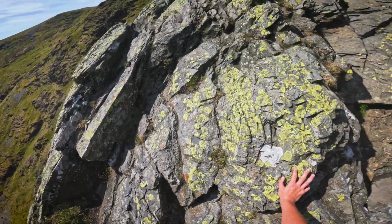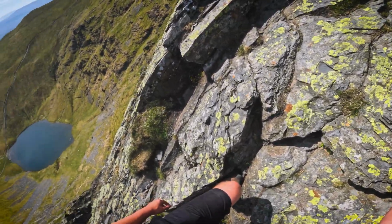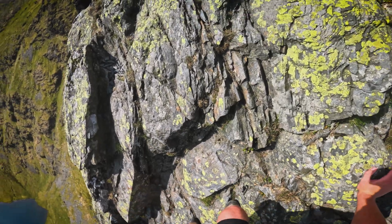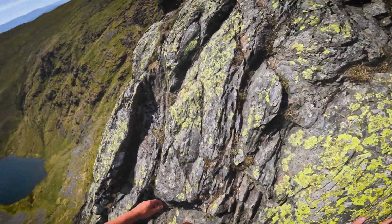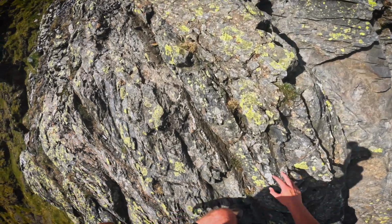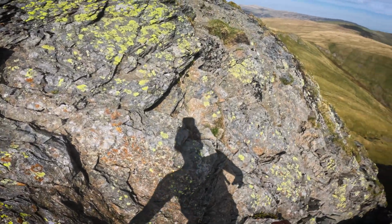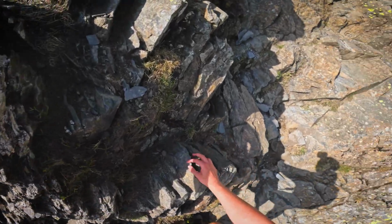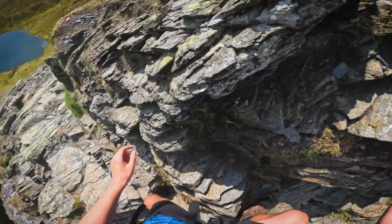Maybe ready for some Welsh scrambling soon. Tryfan, Crib Goch. Probably a bit more difficult than this, but I feel like this is within my comfort zone. Pushing me to the point where I'm getting a bit of adrenaline, but doable. That's the main thing. I couldn't ask for a better day to do it though, really. Absolutely perfect. Ah, spiky rock down there. Just scratched my leg.